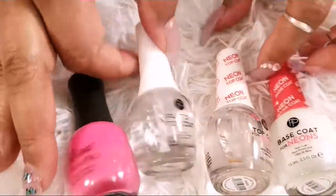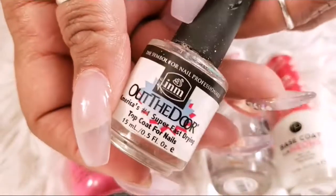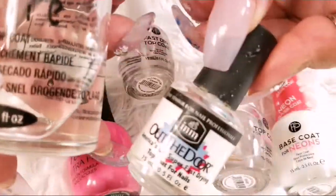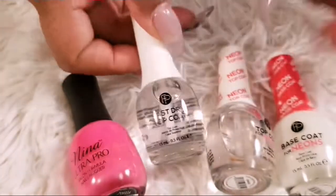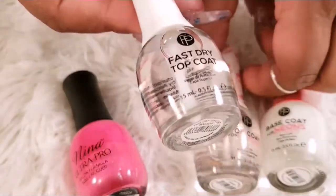So I just wanted to try this fast coat because normally I use Out the Door nail polish top coat, or I use Shade Feet. But my Shade Feet bottle broke, so I haven't been pouring this into the Out the Door. But once it starts getting low, I'm going to use this because I'm just not going to buy another bottle since I just purchased this one. But I'll let you all know how this fast top coat works.